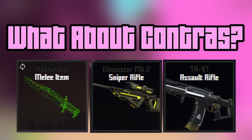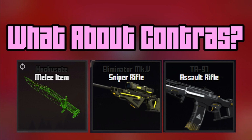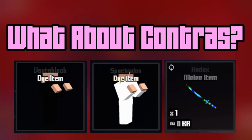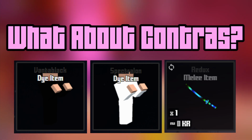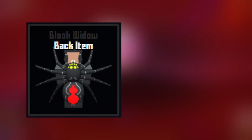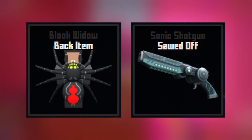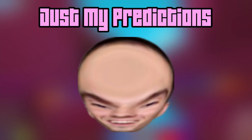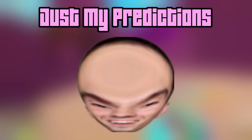As for those wondering about Contras, honestly, if it isn't a Vanta, Spec, Redux, or something of similar value, it's probably best to not even bother. No one will want to buy your Black Widow or brand new Sonic shotgun with something worth real money. Of course, these are just my predictions, which are usually right, but what do I know?